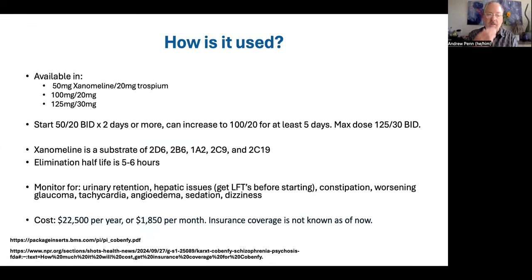This drug is going to come in 3 different strengths. The challenge with all combination meds is that you're stuck with that combination. So you can't have a 10 milligram trospium capsule. It doesn't come in one. So we got to work with what we have here.